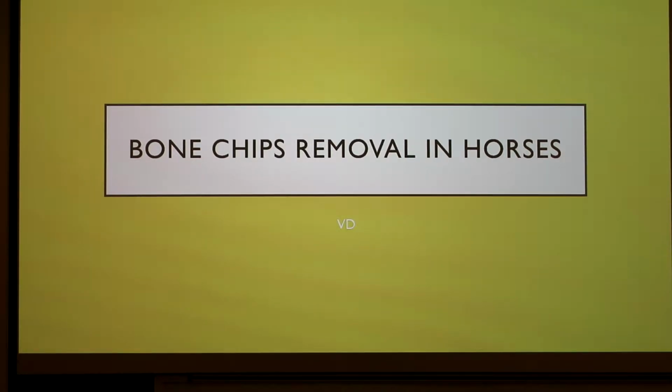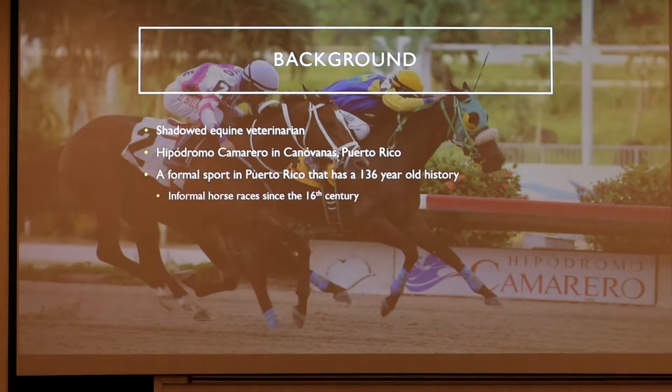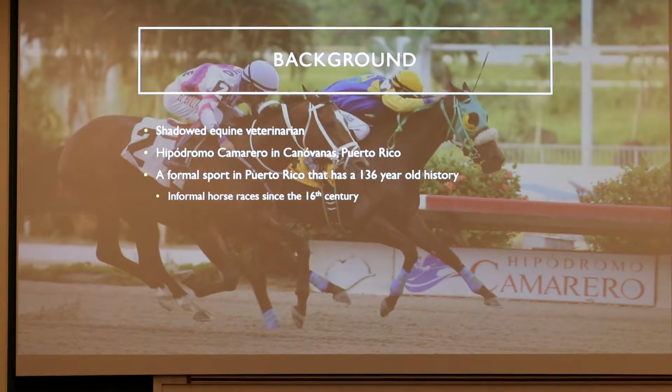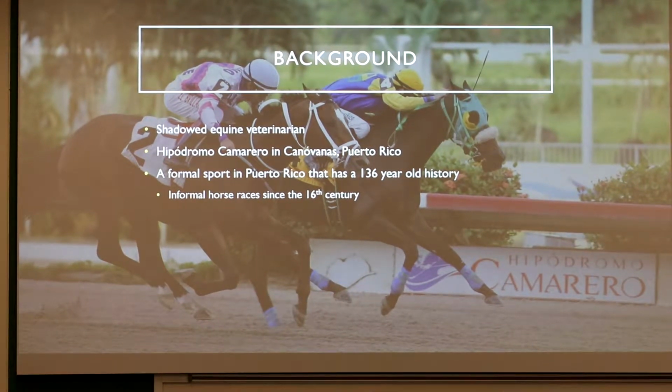Be talking about bone chips removal in horses. I chose this topic because two summers ago I had the opportunity of shadowing an equine veterinarian back home, and he mainly worked with racehorses. And a little fun fact is that informal horse races have been taking place in Puerto Rico since the 16th century, and it's been a formal sport for 136 years.